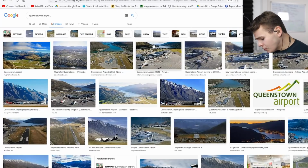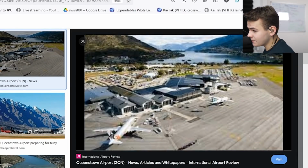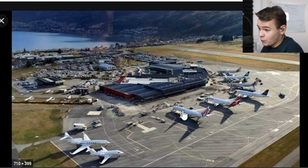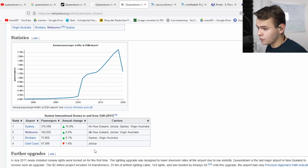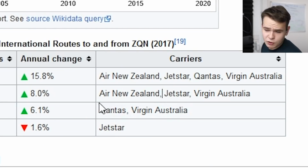Now, the plane that you'll mostly find here at Queenstown Airport is especially the A320. Here we have it on this very 4K picture. This one maybe, yeah. As you can see, there's a lot of A320s and 737s, which are basically the same size, right? Here on the tarmac of the airport. Of course, these are all used by airlines like Jetstar, Qantas, Virgin, Air New Zealand, quite obviously.